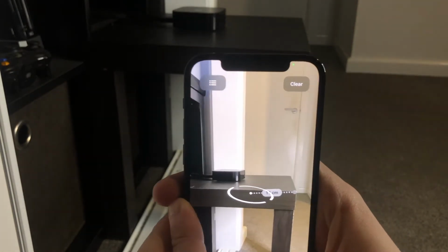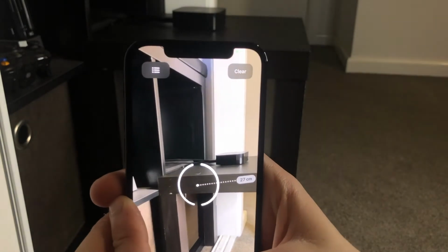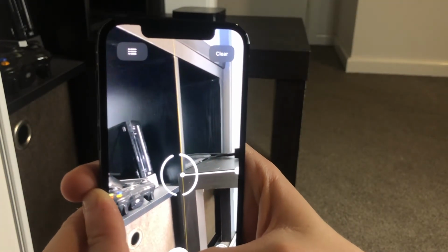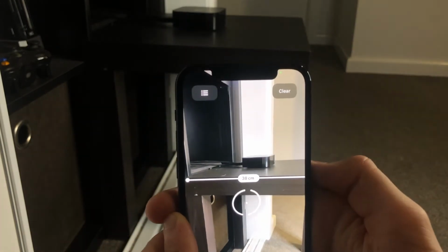Because it can sense depth and distance, it's really good in the measuring app, helping you measure things like to the centimeter. It's pretty precise. Another cool feature is that you can measure someone's height just by pointing the phone at them. The main new feature that Apple is advertising this year with their iPhones is 5G.